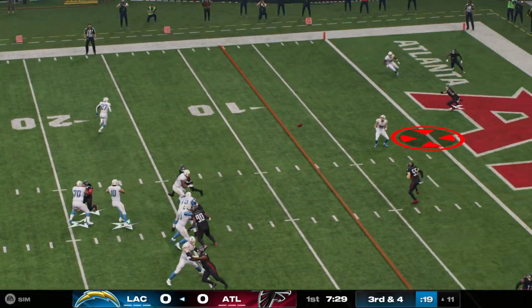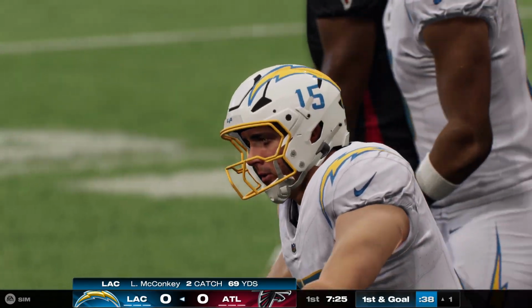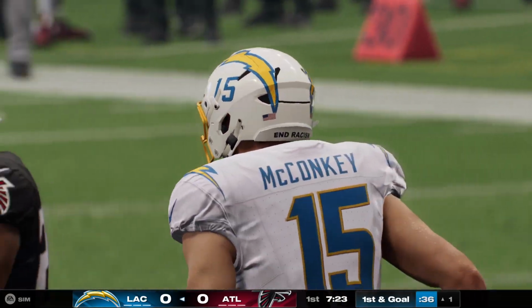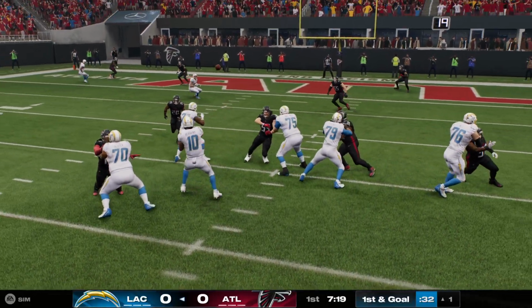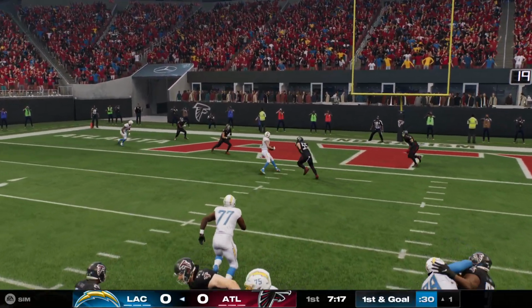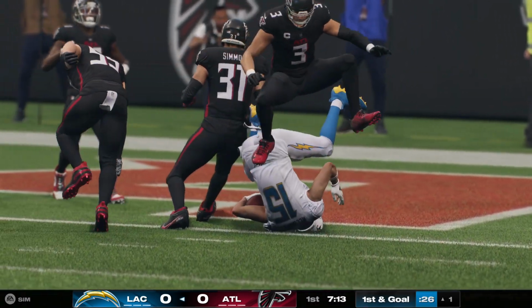Herbert back to the air. Work in the middle of the field, and he's got a man complete. And he can't quite get there. Tackled down at the 1. That's good for a first down, his 2nd catch of the opening drive. That's a big conversion there on 3rd down, and this has been a great opening drive.